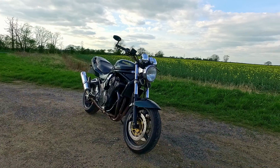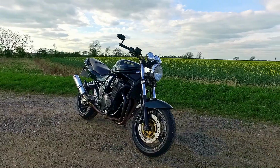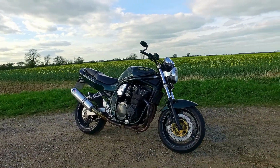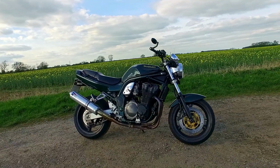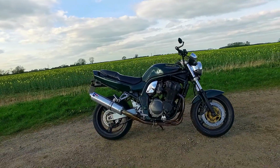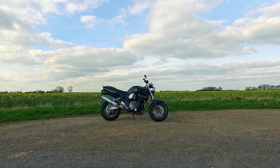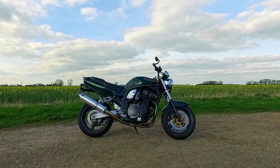So while I was up there, I went to look at another bike that I'd also seen, which was in the wrong colour, which is green. And I went to look at that one. It was low mileage and everything, but it had lived by the coast, so it wasn't the one for me again, unfortunately.